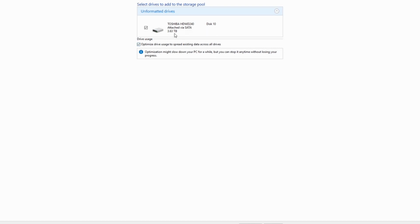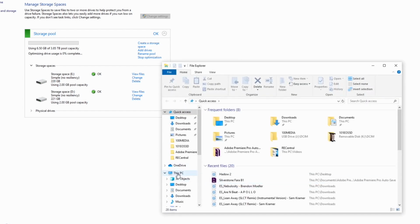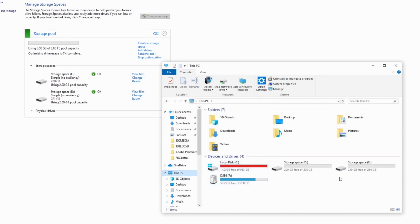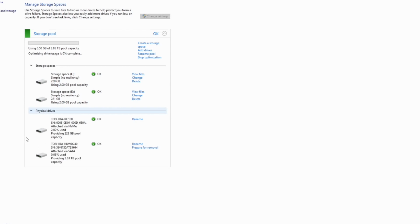As you can see, it says 3.63 terabytes. So basically I want to get this going, and it says unformatted drive. So I put add drives, preparing the drive, starting optimization, and there we have it. So I should have my drive now, to be honest with you, if I remember rightly. No, it's not there yet, hang on. So where is my drive? Physical drive, oh there we go. I've got to get my physical drive up, so there it is there.